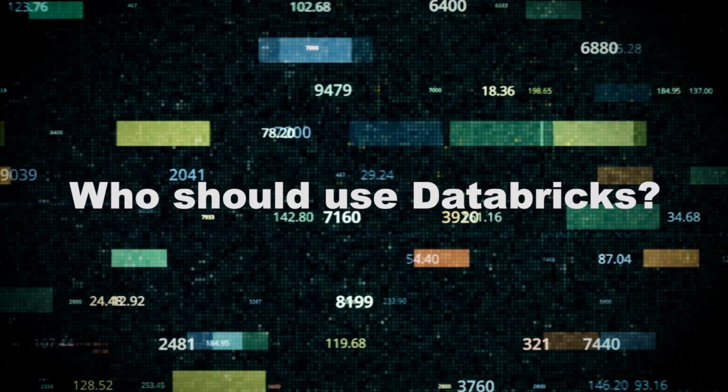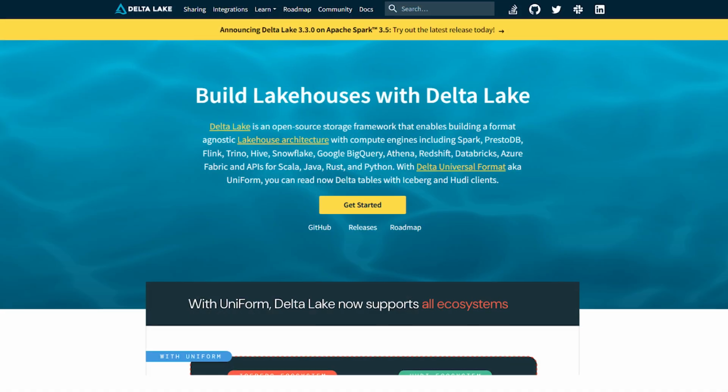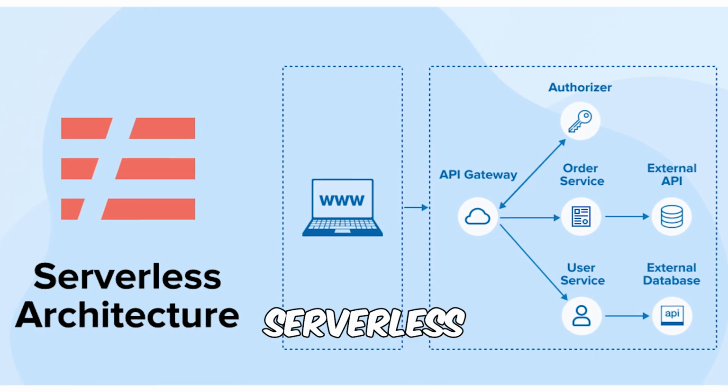Now, who should use Databricks? Let's talk about you as an individual contributor or you as a team. If you're a data engineer, you can build fast and reliable pipelines using Spark and Delta Lake. You can also create both batch and streaming jobs, and you won't have to manage much because job orchestration, auto-scaling, and serverless make engineering jobs a whole lot easier.